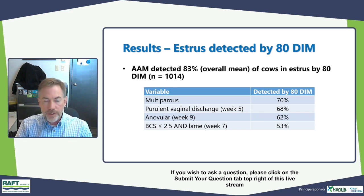Some of the things that were associated with that would tend to pull that number down. One was simply being an older cow, as we've already seen, and each of these is considered in isolation in this analysis, pulled that down to 70%. Cows with pus discharge at week 5, again, pulled that down by over 10 percentage points. Cows that were anovular by 60, 63 days in milk, pulled that down, unsurprisingly. And completely unsurprisingly, cows that were skinny and lame pulled that down. I mean, it's remarkable it didn't pull it down even further, but pulled it down substantially.